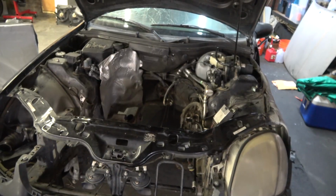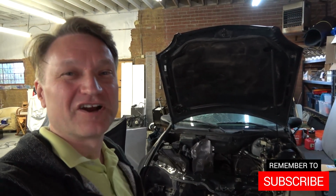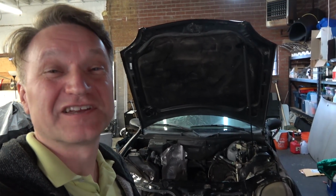This is a Mercedes SLK, and you probably have noticed that there is no engine in there. And that's because I'm taking the engine and the transmission from the GTO, and that's gonna go in this car, and I'm gonna have the world's first LS swapped AMG GTO SLK. I don't know what you want to call it, but it's gonna be nuts.